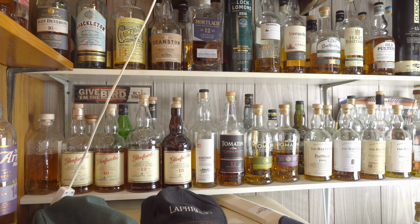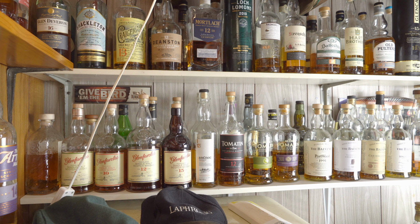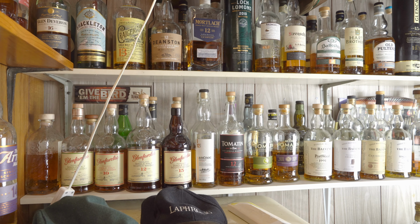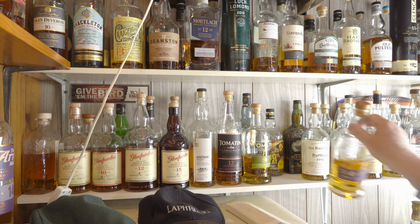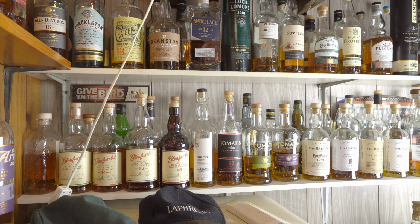And you'll notice over here in the corner are quite a collection of Glenfarclas. I've got three beautiful Tomatins here, and these lovely Balvenies. It's interesting to be using my Laphroaig bat to point those things out. In behind these whiskies here, there are a number of peated blends. Things like Big Peat, the Smokehead, and others, which are all very interesting expressions of peat, but they're blended.